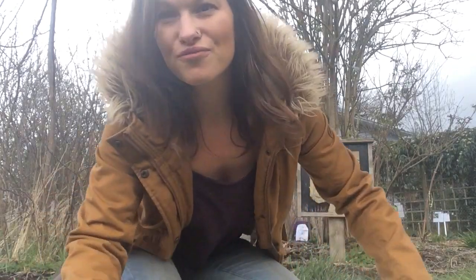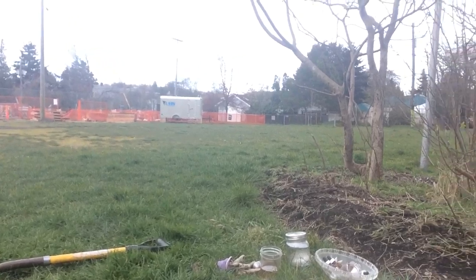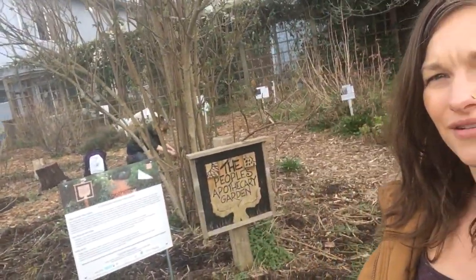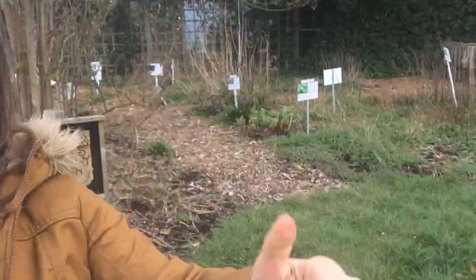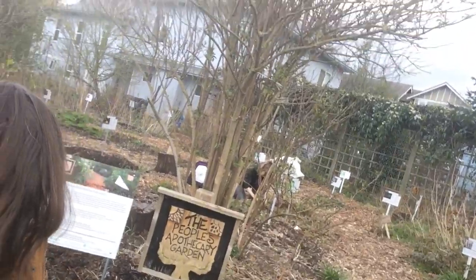So in 2012, this garden looked pretty much like the rest of this field. So just grass. And now we have this beautiful garden. We have a few students that are in the garden right now, a couple people that are weeding. Oh, just one right now. We had a couple more, but now we just have one person that is just enjoying an afternoon of weeding.